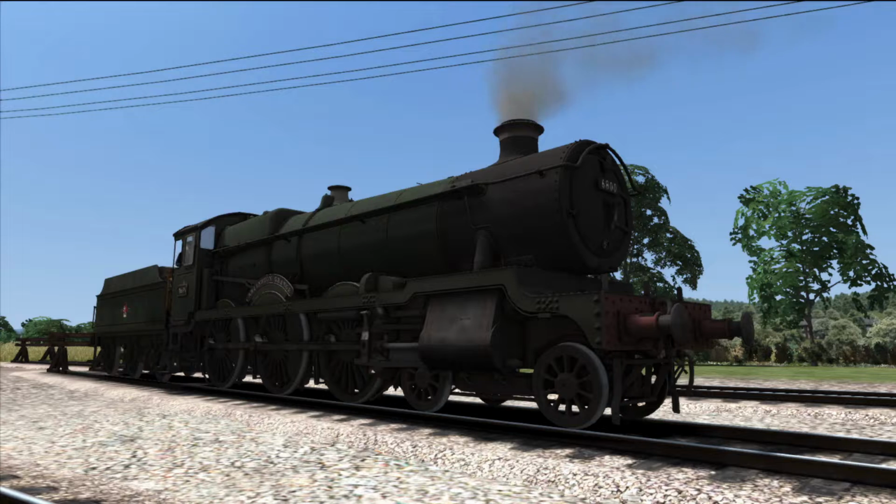In today's episode, we'll be looking at the Great Western Railway Grange class.